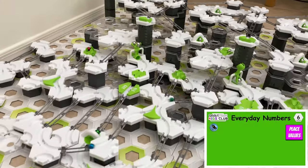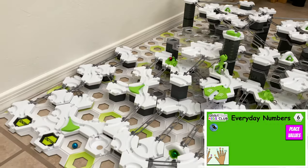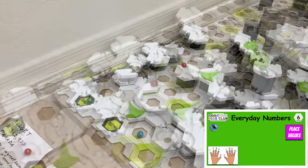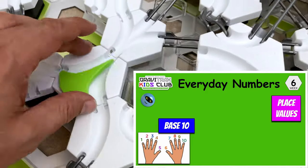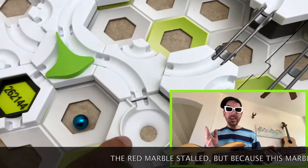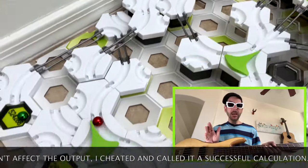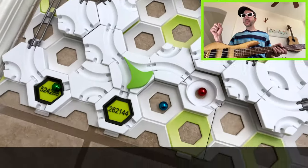We are all familiar with how place values work in everyday numbers, right? Because God gave us 10 fingers, the numbers we use every day are from the base 10 number system. This means our numbers are based on multiples of 10.